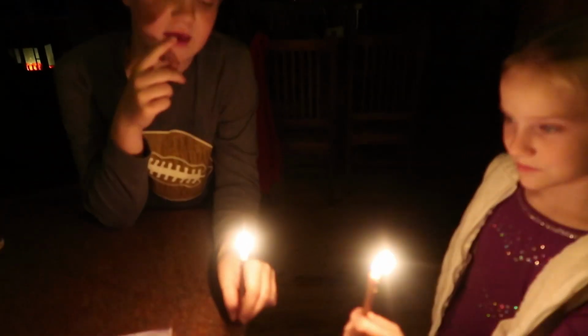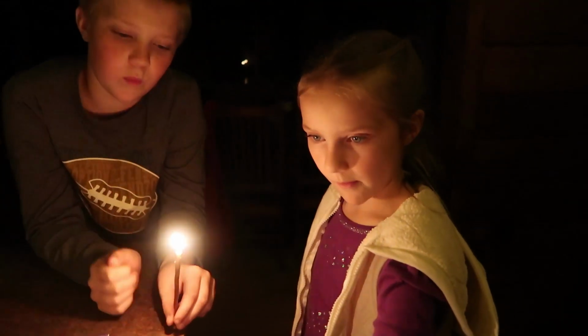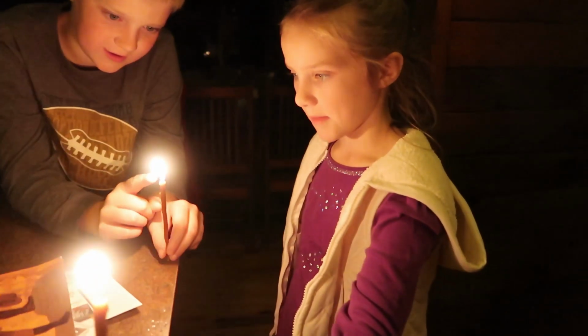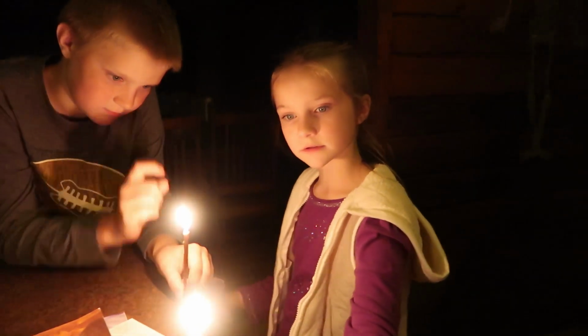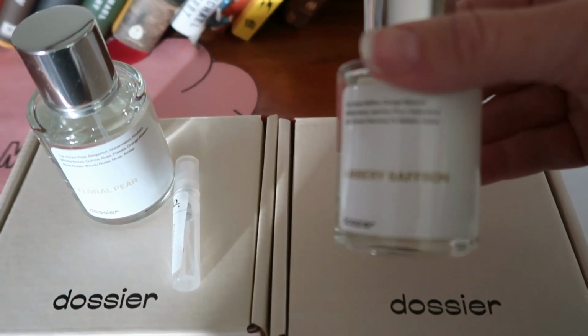Now we know how to make them. Right? Now we can make candles at home too, huh? But like, what do they use for the wick? A cotton string.